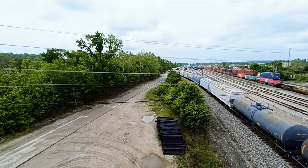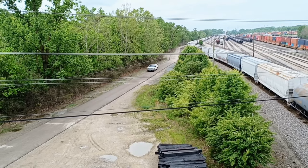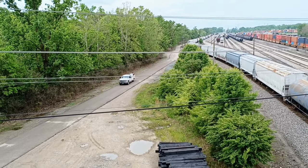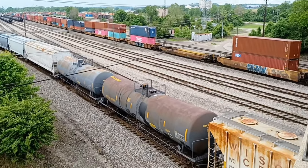Here comes the railroad security. They're checking it. Yeah. It's a pretty secure place. You're not allowed to be inside of rail yards. So, keep track and keep safe of everything.